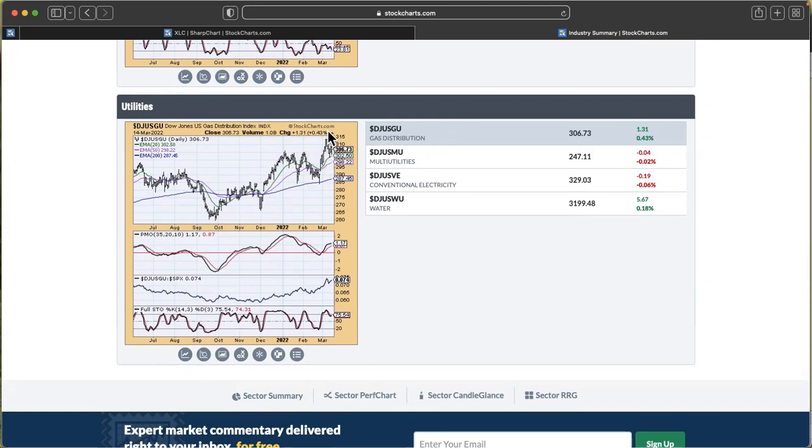Gas distribution did break out. It's pulled back to that breakout point, and so far is holding above the 20. The PMO is looking kind of toppy here, but ultimately it's still rising, and you can see stochastics turning back up, suggesting there's still some internal strength in there.